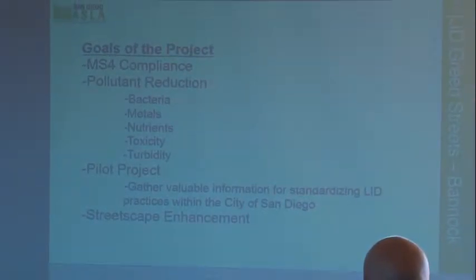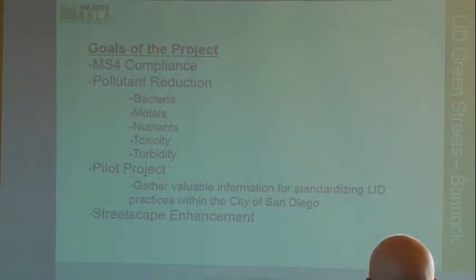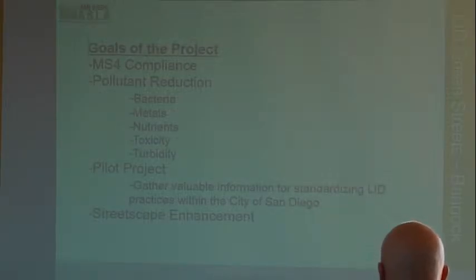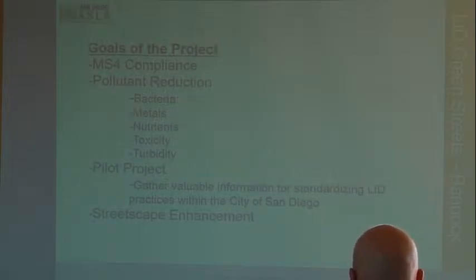As I said, the city also wanted to use this as a pilot project. Not a lot of large-scale Green Street projects have gone in within the city of San Diego, and so they wanted to gather information about how these things work to create standard practices. And we're currently working with the city to standardize some of the items that are part of these green streets, whether they're the details for under drains or details for permeable pavements. Details for bioretention cross sections, those sort of things.